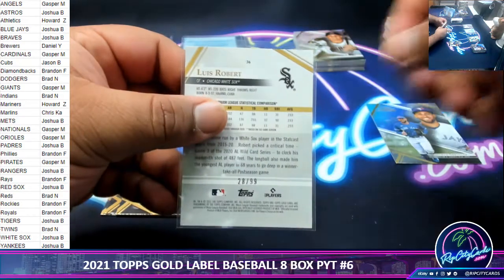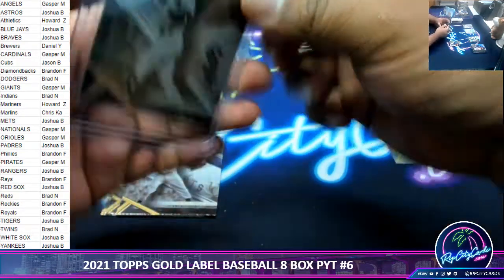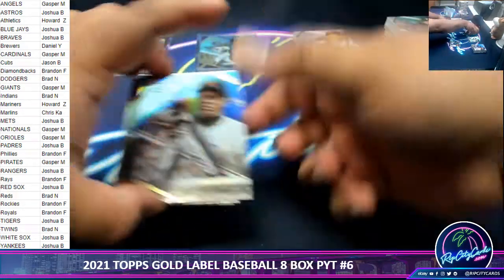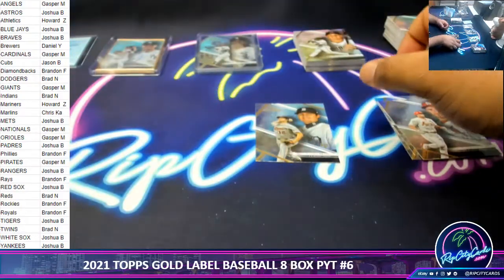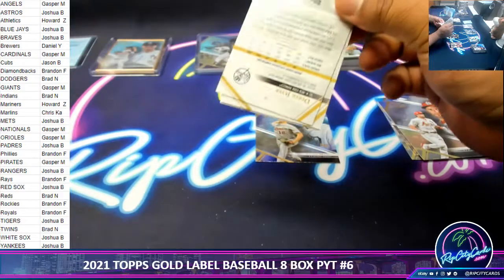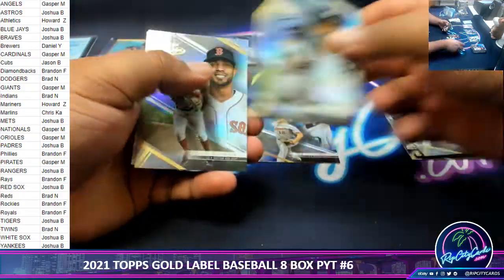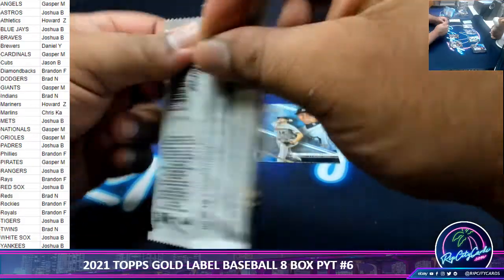Got Luis Robert to 99 for the White Sox here. Yeah, I go to Walgreens when I need deodorant or if I feel like, you know, getting some candy. Did you buy any of that, Gasper, while you were down here?